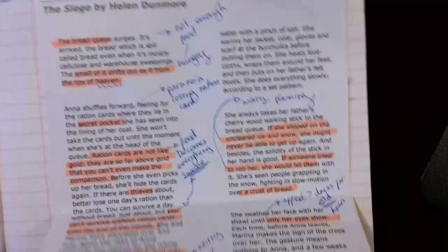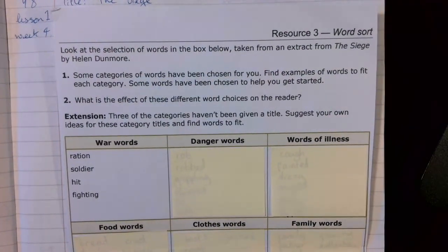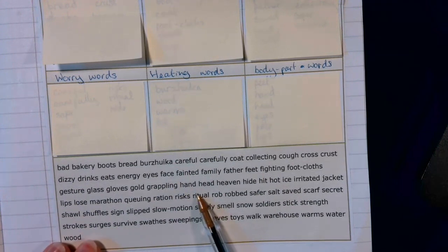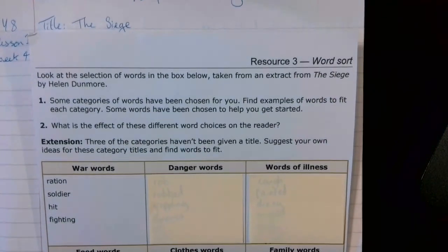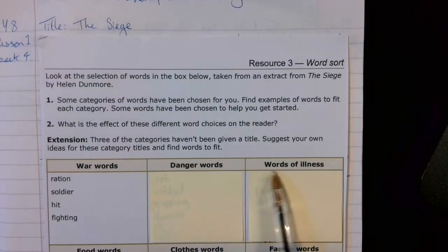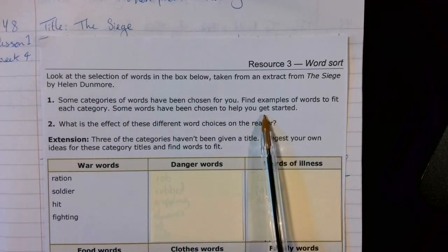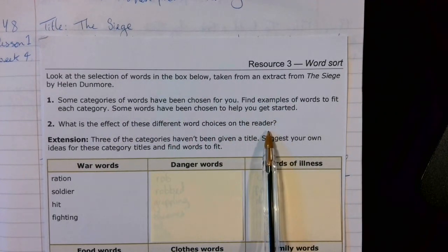Okay, let's have a look at the second activity. So in this one, it's quite fun. You have to look at the section of words down here. They've all been put in alphabetical order to take them out of context. But it's a way of helping you look at the word choices the writer has made. It's quite fun. Some categories of words have been chosen for you, so like war, danger, illness. Find examples of words to fit each category. Some words have been chosen to help you get started. What's the effect of these different word choices on the reader?